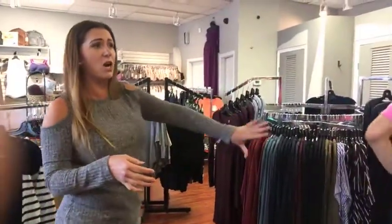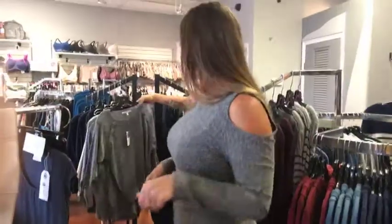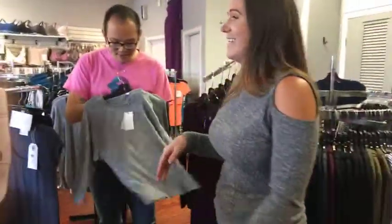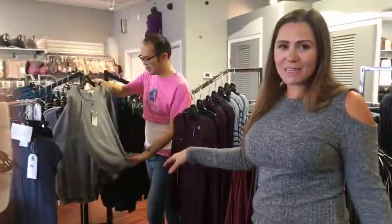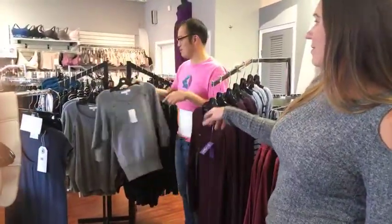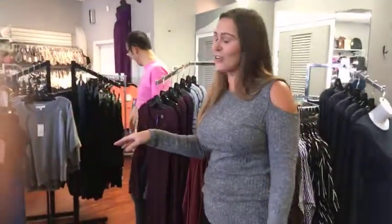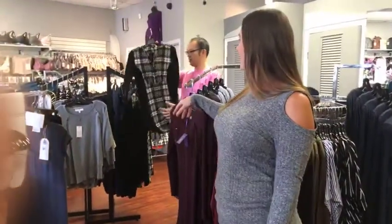Yes, so we do specialize in nursing clothing. We have quite an array. We have nursing bras, tank tops, anything that you need to keep the girls comfy. Can you tell us about this? This is so cute! This is one of our best sellers. It's a ripe bat wing. I have a good ripe taste, I'm telling you. Anyways, one of our best sellers for sure. It's good for pregnancy, for nursing.